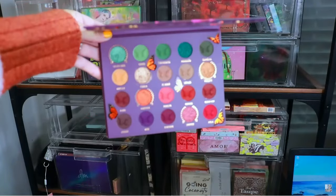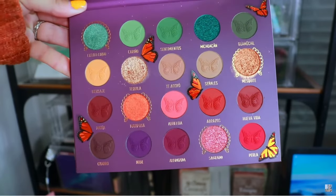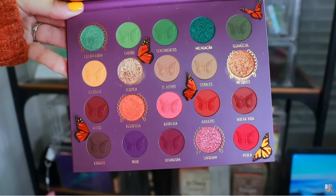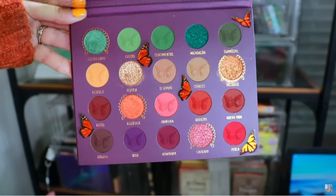We have this really pretty Melt palette right here. Oh my gosh, it's also super heavy. I'm going to let it go. Yep, I'm letting it go.